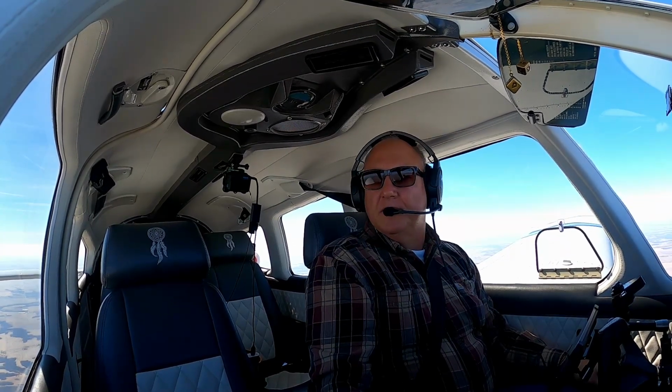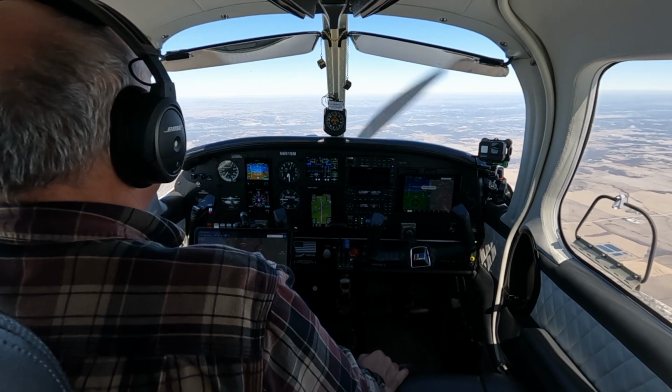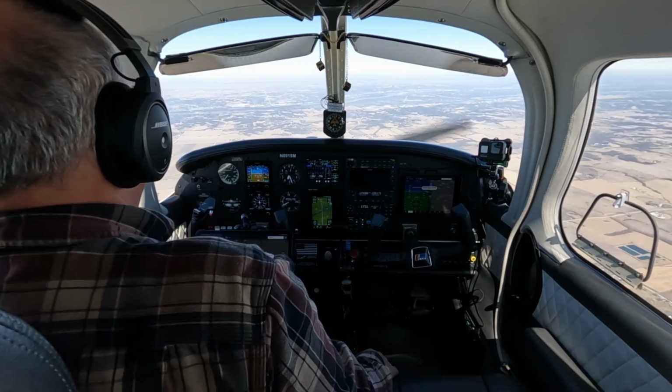Ten seconds till she starts to go down. Wind traffic, 2488, short final, runway 4, wind traffic. And there she goes, starting to descend.